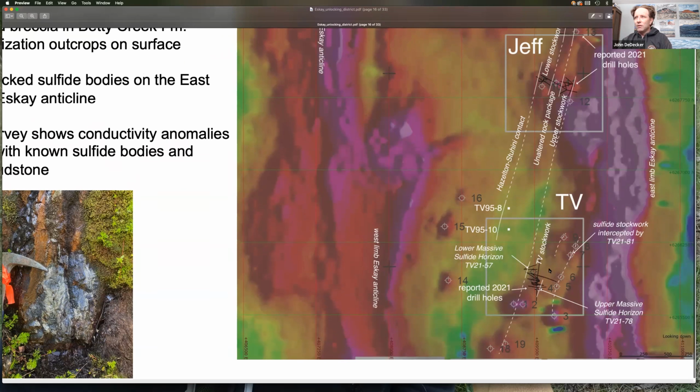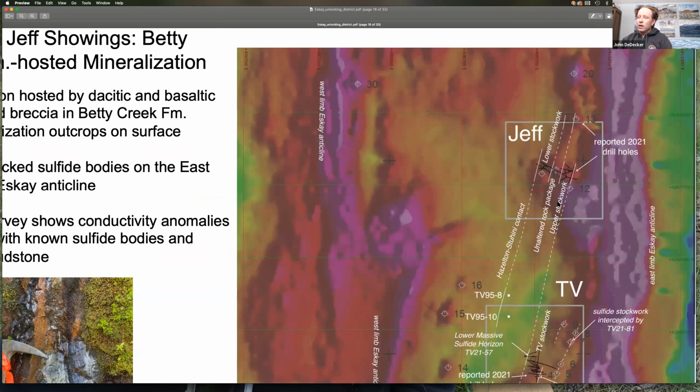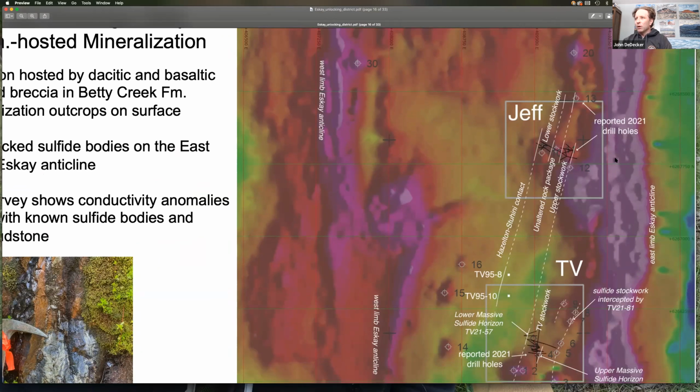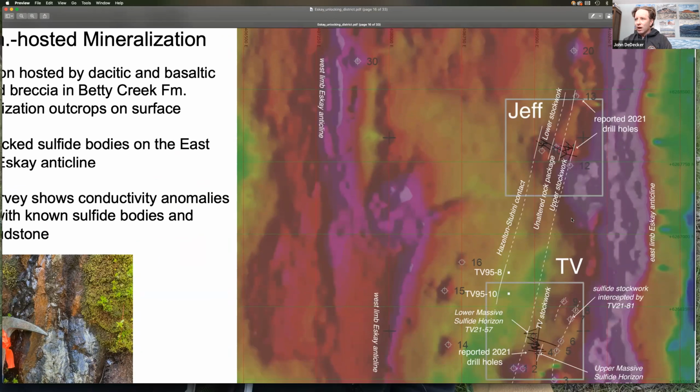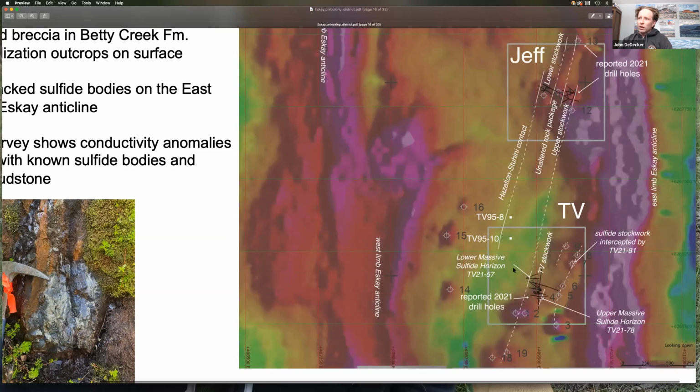And that's just TV. We can go up northwards to Jeff. And what we see here is that Jeff is stratigraphically below TV. And then we have 2 additional stacked stockwork zones at Jeff below TV. This opens up the intriguing possibility for more TV-like mineralization up section at Jeff, as well as the potential for more stockwork mineralization down stratigraphic section from TV.